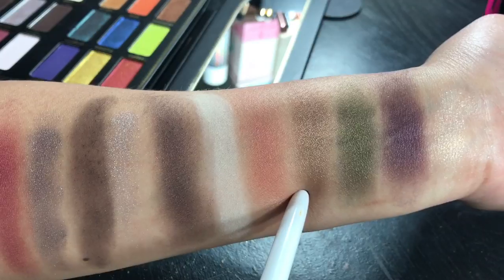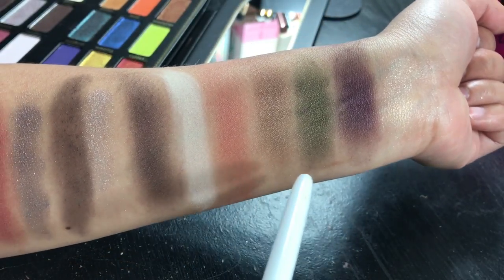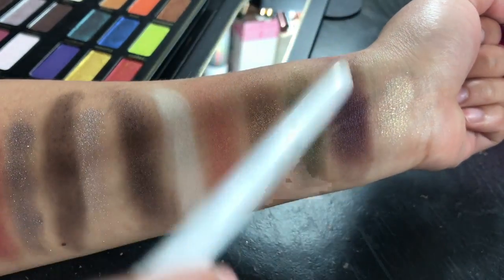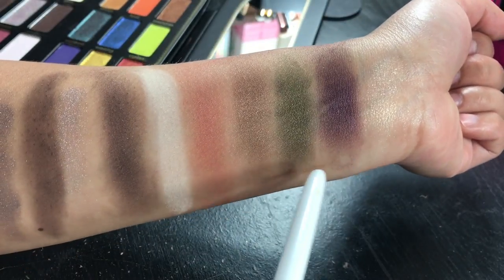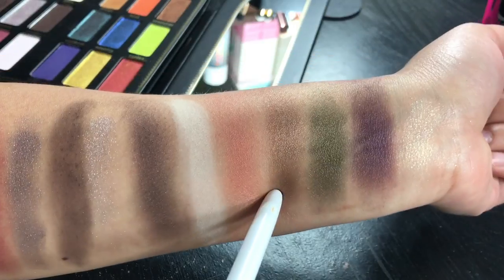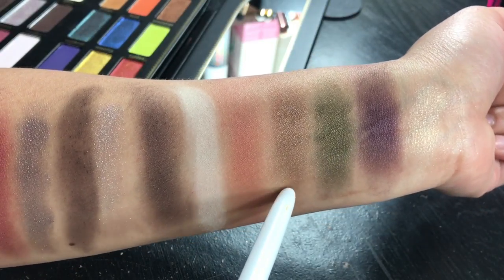Worship and Immaculate glide on very smoothly, and you can definitely build up the color as intense as you want. These are more of a one, two, three, back and forth, and they look really nice and smooth, no patchiness at all. Same thing with Chalice. It does the exact same thing and applied very well, even without a base.